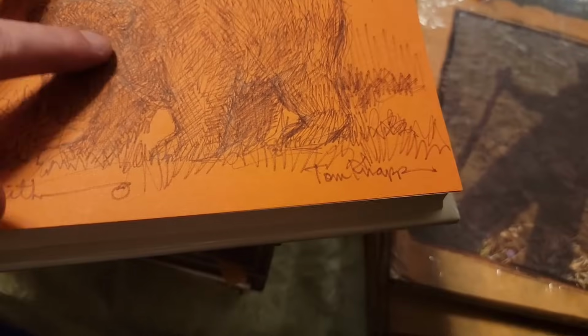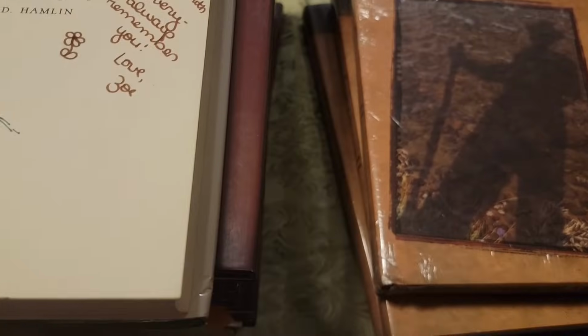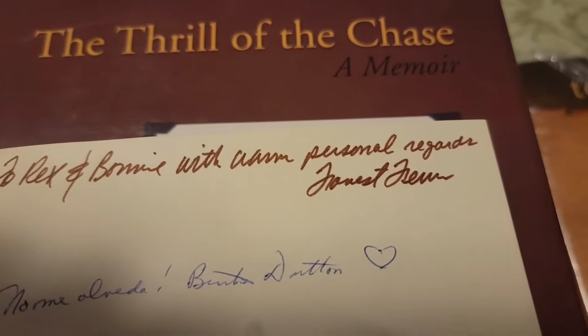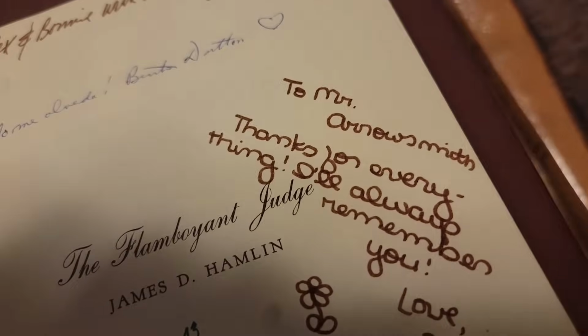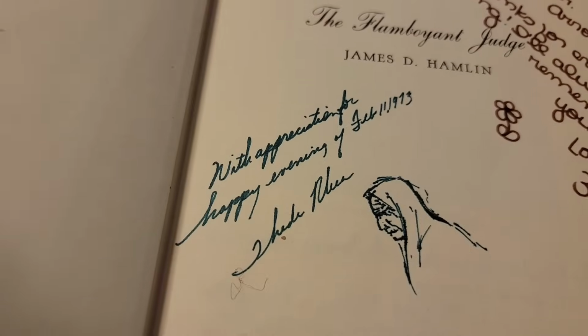Check this out. To my friend Rex Aerosmith, Tom Knapp, is it? This is all hand drawn. There are all these signatures. This is almost like a yearbook. I mean, Rex Smith and Bonnie with Forrest Fenn right there at the top. I'm not going to try and read each one. I will show each one. But this book was passed around and signed by a lot of people. There's one by Kelly Fenn.